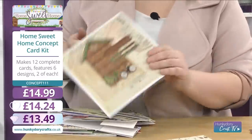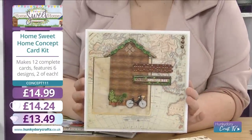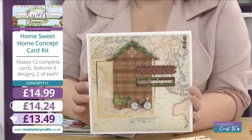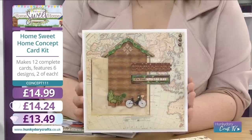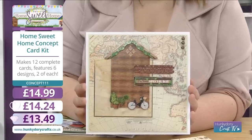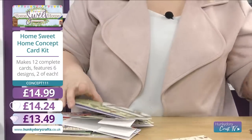Absolutely beautiful. And then Bex, I believe this is one of yours. It is. Pairing it with our duo design papers. You can't go wrong with a matte print for a new home card, can you? But that's it made up into an 8x8 card. So it's taking something and really stretching it out.